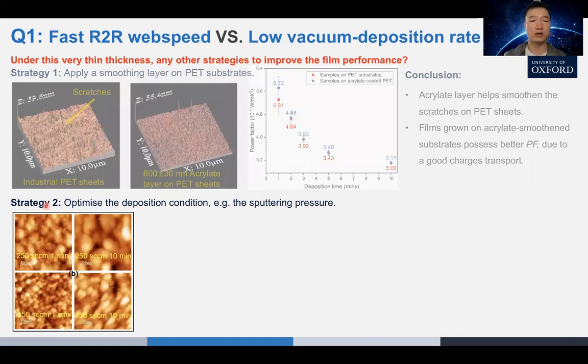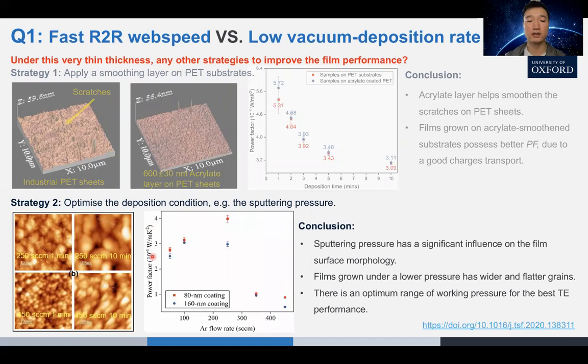Strategy two is to optimize the deposition conditions. In my case, I modify the sputtering pressure by varying the argon flow rate. The top two are films grown under low vacuum pressure, and the bottom two are films grown under high vacuum pressure. Under low vacuum pressure, the film has flatter and wider grains here. And this has an impact on the thermoelectric behavior. So we can see this is the power factor of the films grown under different vacuum pressures. There is an optimal range of the working pressure to achieve the highest performance of the thin film.